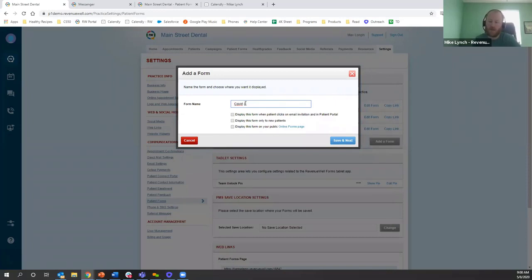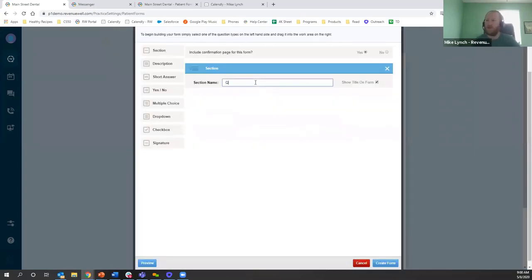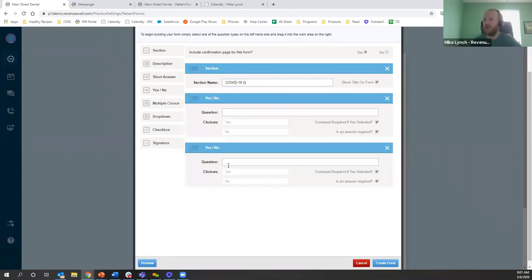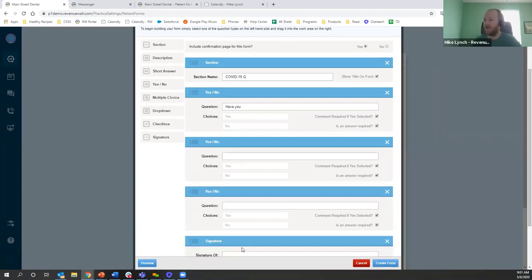But for COVID-19, even HIPAA compliance forms, office policies, or financial consent, what you do is you just have to name it. I'm just going to quickly go through this: COVID-19 questionnaire, and then you drag and drop. For the most part, it seems like there's going to be a lot of yes, no, multiple choice, and short answer questions. So all you have to do is drag and drop these yes, no questions. This might say, have you been exposed to COVID-19? Have you been tested? I honestly don't know the questions that we're going to screen for, but you would type them in here and give the choices. In this case, yes or no. Do we want to make it required?